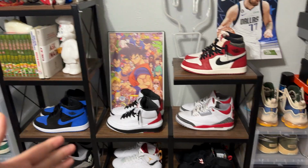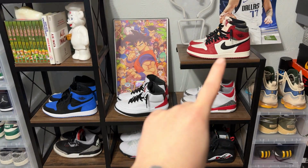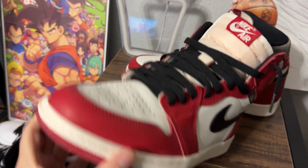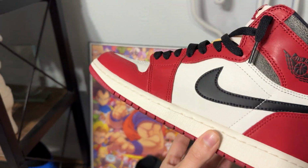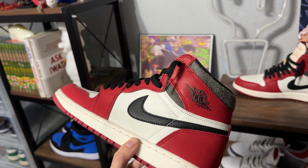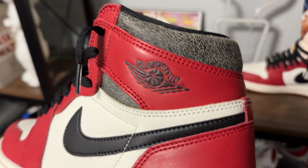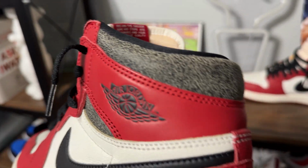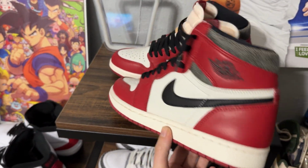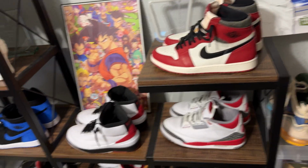So I started this OG collection first and foremost with the Jordan 1 Lost and Found. When I got these, it was 2022, I believe, November 2022. And this really solidified my desire to focus on collecting an OG collection. A great shoe. I love the Lost and Founds. I've been very vocal about my dislike for this cracked leather up here on the top. But regardless of that, I really do like this one. It's a classic shoe. It's probably one of my favorite shoes in my collection. Never gonna get rid of those.